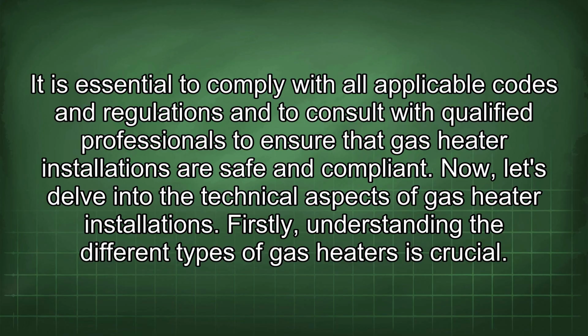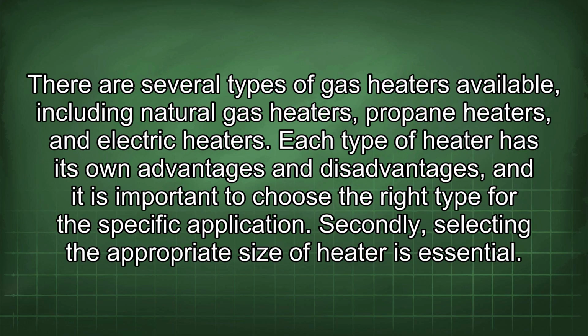Now let's delve into the technical aspects of gas heater installations. Firstly, understanding the different types of gas heaters is crucial. There are several types of gas heaters available, including natural gas heaters, propane heaters, and electric heaters.